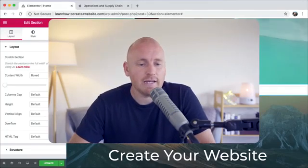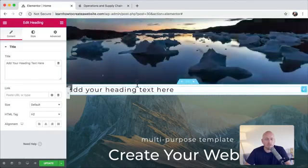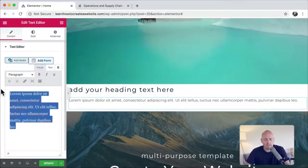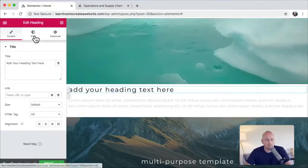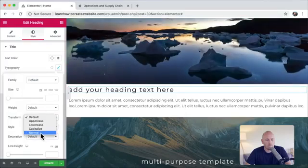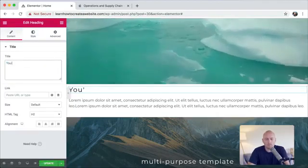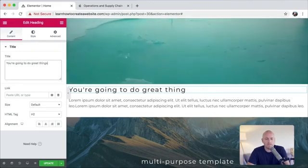We're just going to add in a heading. So we're going to go up here and click on this elements and just drag in a heading. And then we're going to go ahead and click on the elements again and add in a text editor paragraph. We can just copy and paste this so it's a little bit more text. We can go back to the heading and change the style a little bit. Let's go to style, let's go to typography, and let's transform it to normal. All right, let's change the text up here to something like, you're gonna do great things.